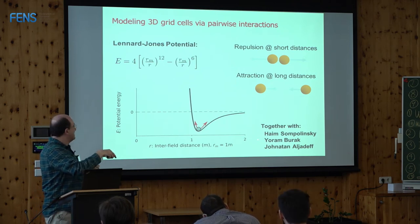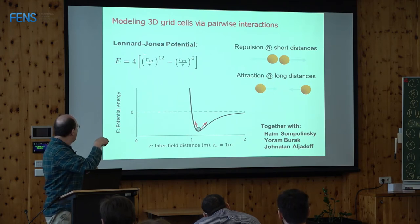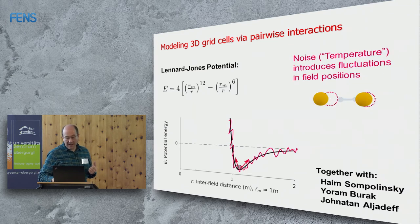At long distances, they want to be attracted to each other, and there is a minimum. The parameter, this RM, essentially sets the value of the minimum, but there's a natural minimum where, without noise, these fields, or these particles in physics, will want to be at the minimum, okay? Now, there's of course noise in the system, so they model it with temperature. Again, I won't go into the details. That introduces fluctuations in field positions, so instead of being at the perfect distance here at the minimum, they can be a little bit to the right or a little bit to the left.